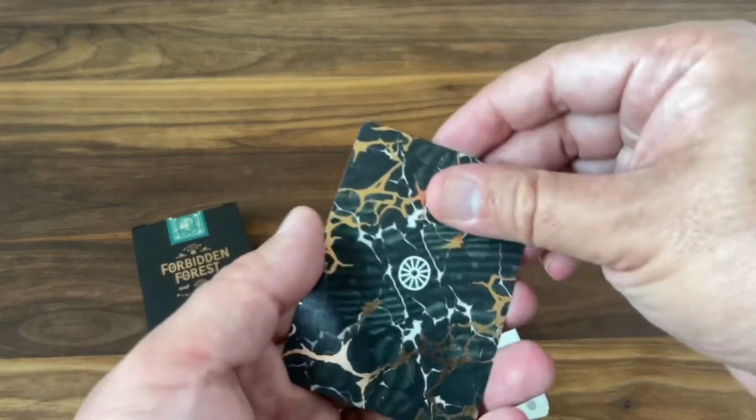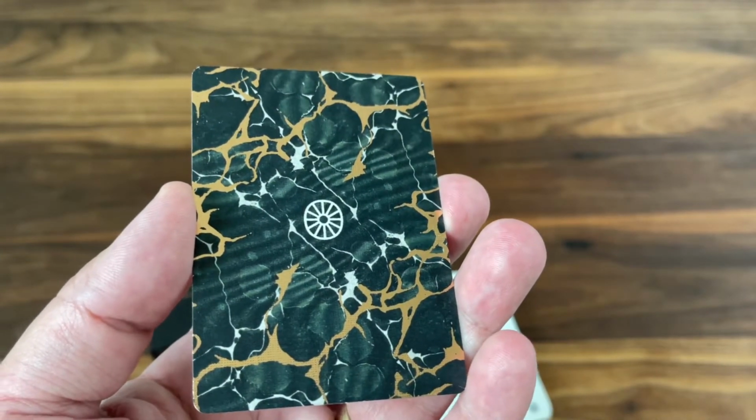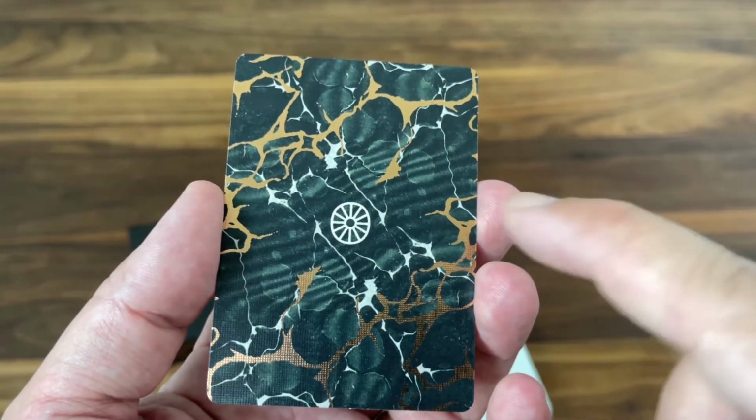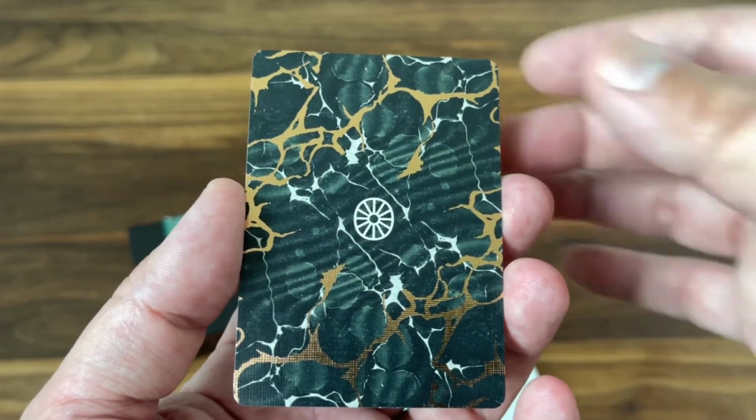And we'll start like we usually do with the back design. And here it is. So this is interesting because it doesn't on the face of it really fit with the theme, but a sub theme of this is that it's a book of stories, a book of Hindu stories.